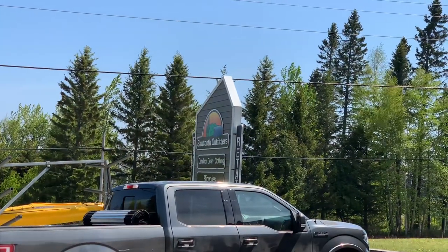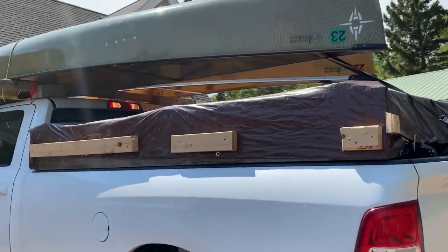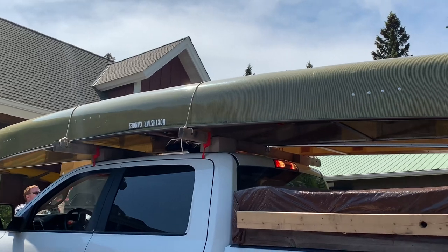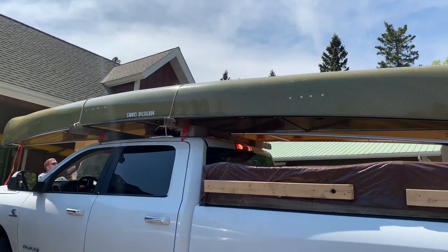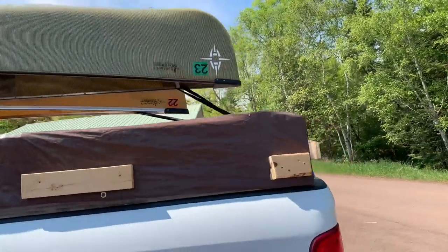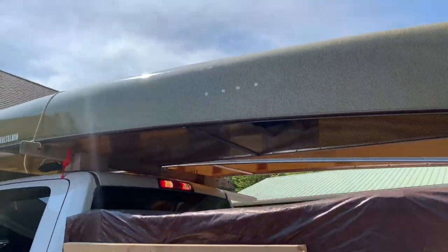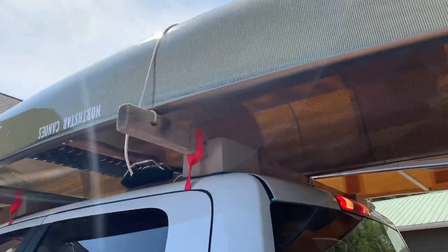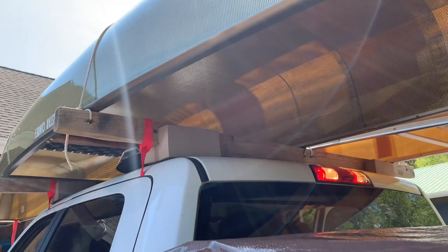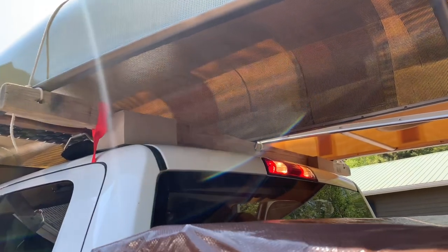So we're at the Sawtooth Outfitters. That's where we got our canoes. Got the North Star canoe over here and Winona on the other side. Three-person and two-person. That's how they rig them up. So we got tie downs in the back. We got this kind of interesting nifty system they came up with. Holes drilled through the 2x4 on top of foam blocks.